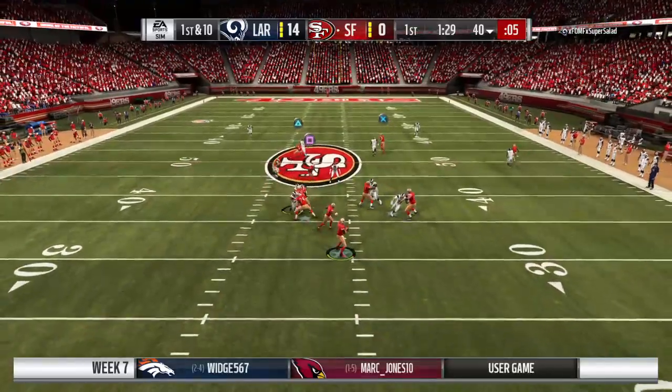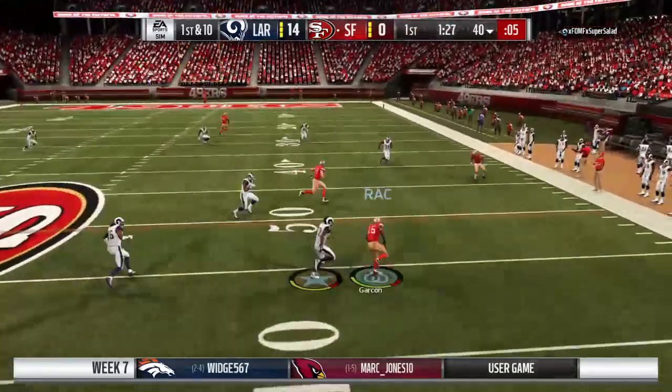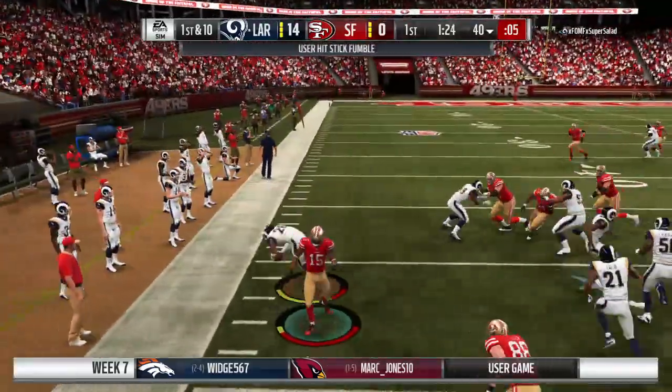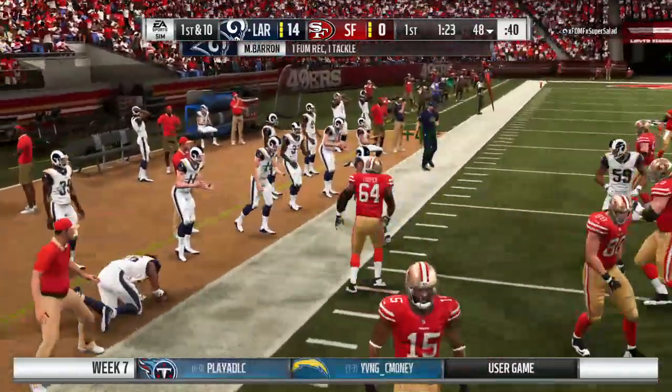Here's Garoppolo on 1st and 10. Complete to the right. This is Garcon. And now the ball's out. Fumble near midfield. And now the Rams have got it.